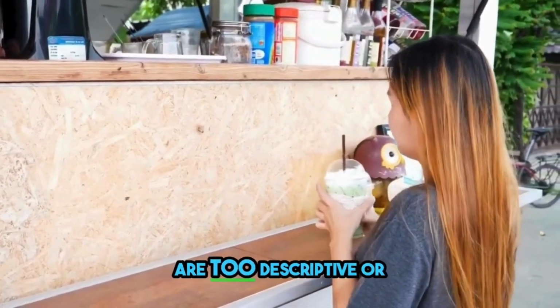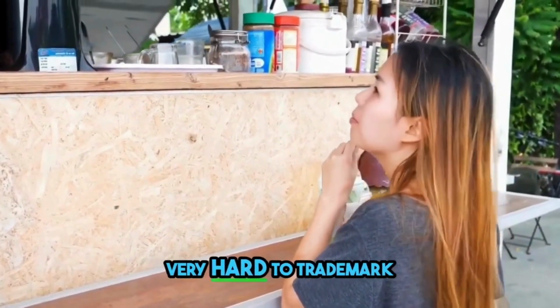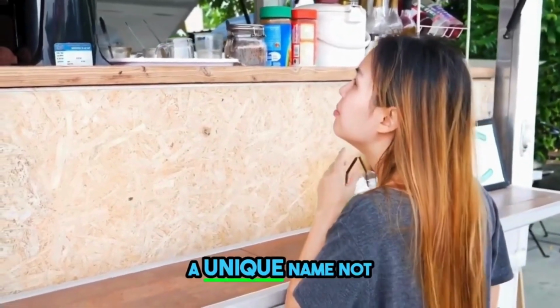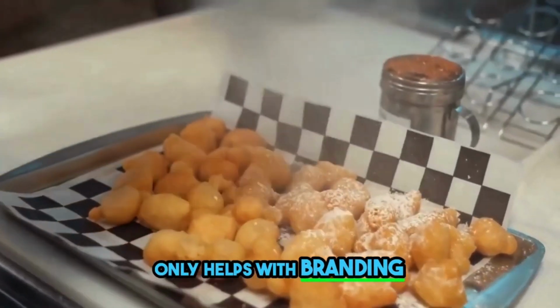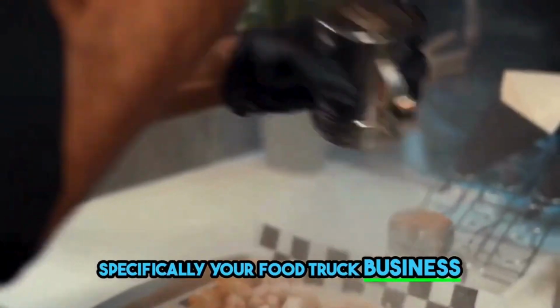So names that are too descriptive or too generic, like Best Tacos, can actually be very hard to trademark. A unique name not only helps with branding, but also makes it easier to legally protect your business, specifically your food truck business.